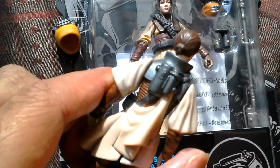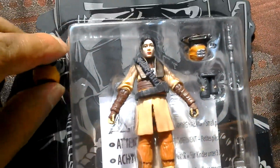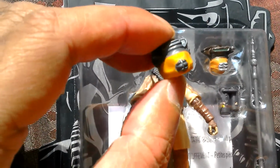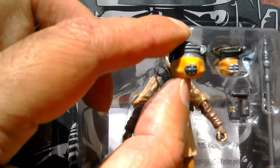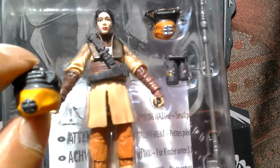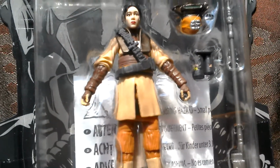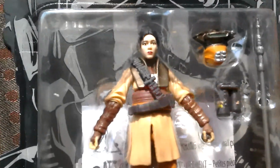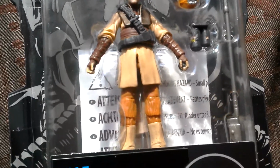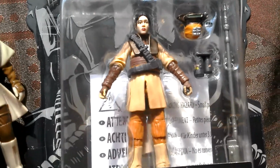And you can see this is how it was back in the day. And then if you compare the two helmets, you can see this one's a lot plainer, but still it's good for its time. And then there's the new helmet design there, excellent. Staff, backpack piece. This Leia's holding the thermal detonator in her hand as well. So, you know, face sculpt's really good on this one, and a lot of great details on this figure, plus far more articulation.